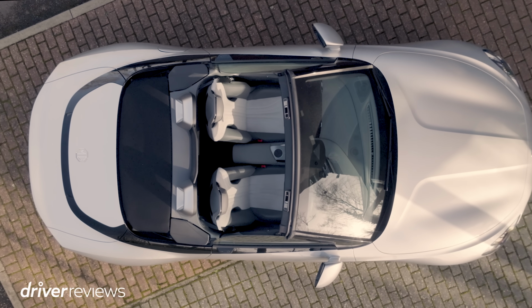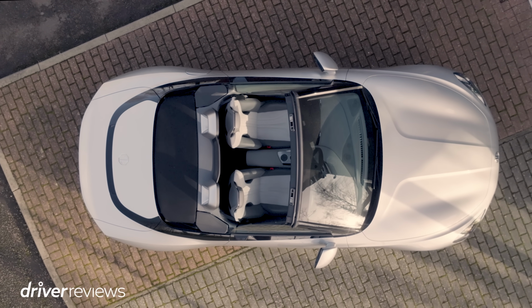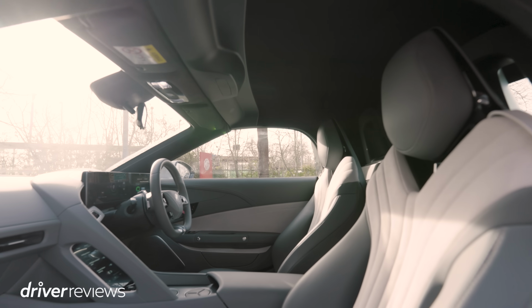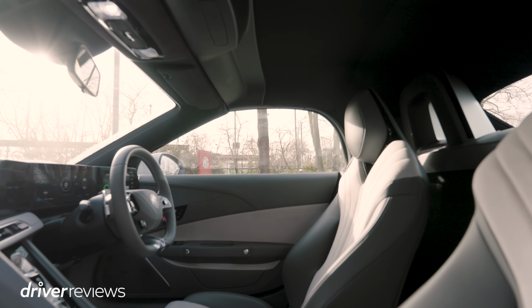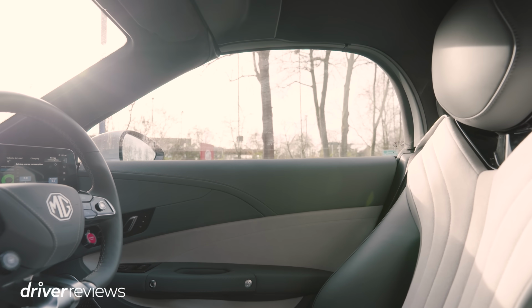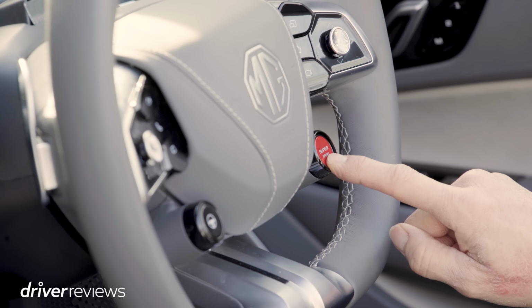When it comes to practicality in here, there is a bit of storage space behind the seats, but it's only really big enough for a couple of work bags. Overall, I would love to have seen a splash of colour in here to keep that wow factor going. Even my MG Metro had red seats.